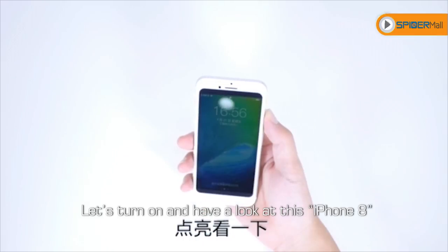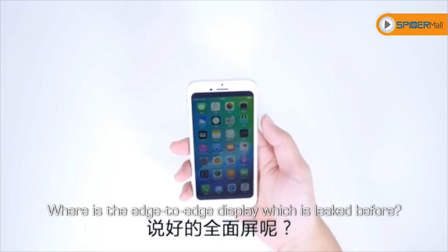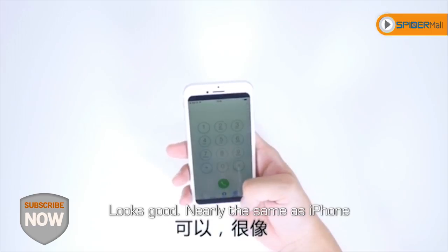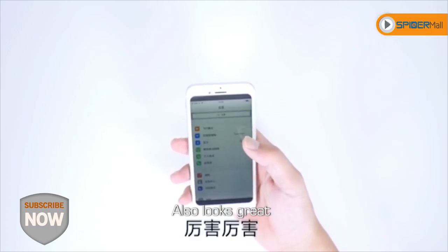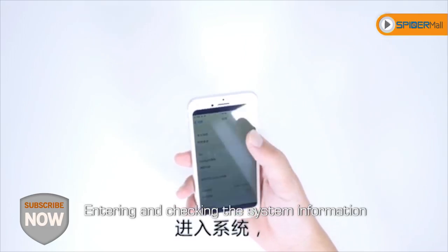Let's turn on and have a look at this iPhone 8. Wait a minute. Where's the edge-to-edge display which was leaked before? Then let's have a look at the phone interface. Looks good, nearly the same as iPhone. Next, the setting interface. Also looks great. It's not only like iPhone, but also fluent. Entering and checking the system information.